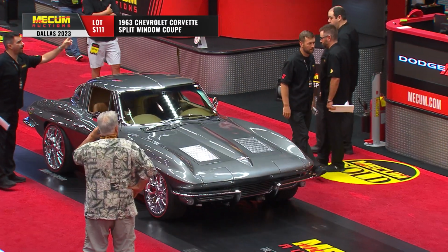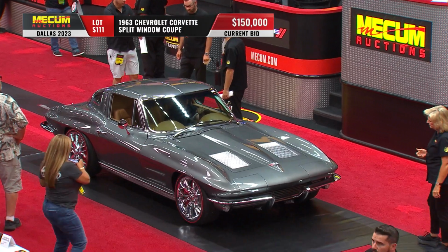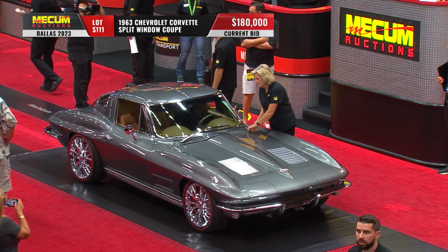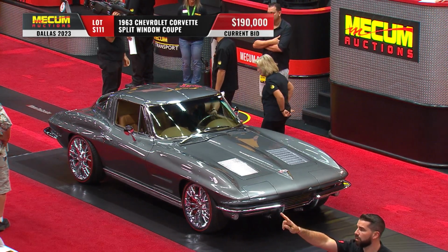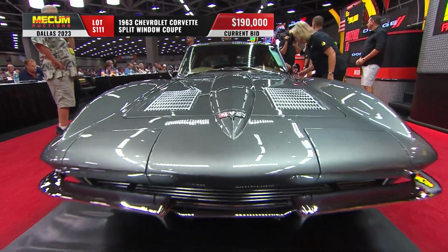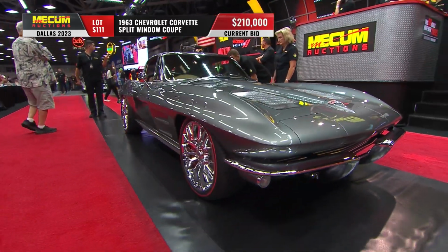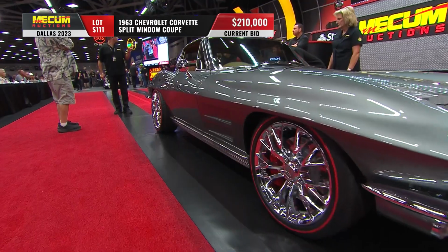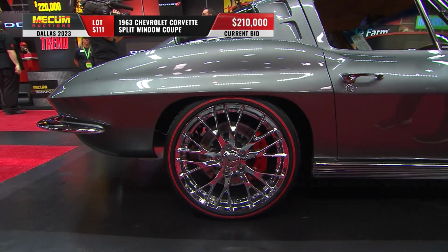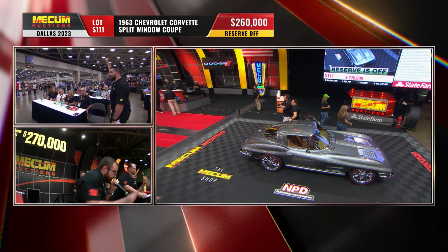$255,000. '63 split window coupe, but this has been totally updated and gone through, John. I mean, where to begin on this car? Yeah, one-of-a-kind build, Scott. We'll start with the engine. LS3, once again, the standard bearer. One of the most popular modern-era engines being integrated into vintage vehicles right there. High-tech 6L80E transmission, just as trick as that LS3 engine. And, of course, it goes way beyond that. The suspension has all been upgraded. They've gone with big brakes. Those are 19-inch C7 Z06 wheels. But the Redline tire is just giving a little bit of a nod to history. Not much sidewall there. Sold, $260,000.